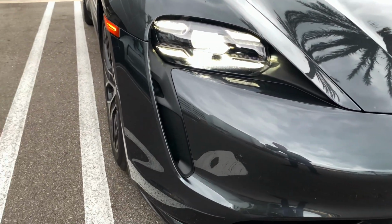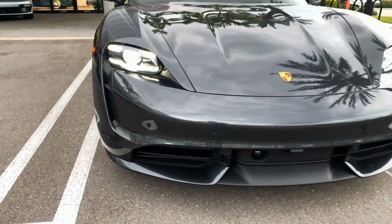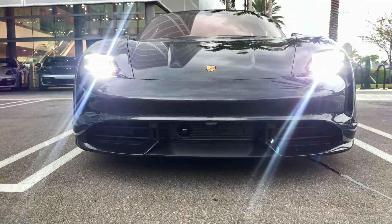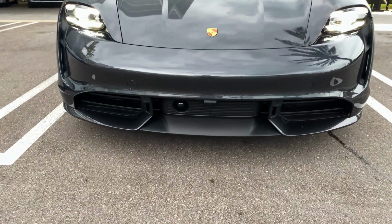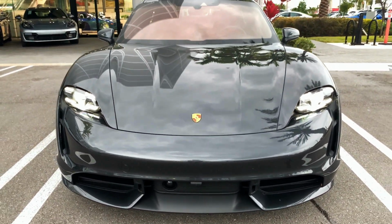Also, these aerodynamic sides to channel air around the vehicle. You can imagine that the efficiency factor together with sporty design is very important for the Porsche Taycan. In the front, we see also the air intakes on the bottom here, channeling air to the front placed radiators, and in this case also the adaptive cruise control radar and the surround view camera system for the front.